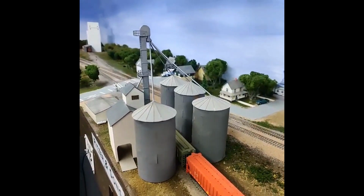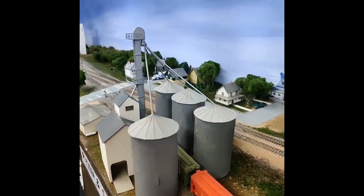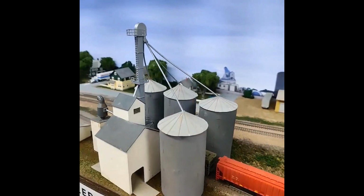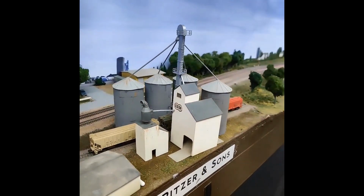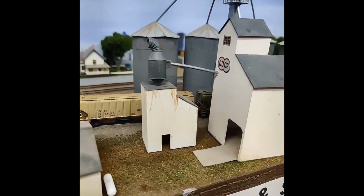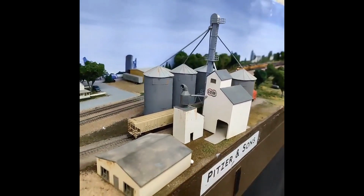And then I finally now have all the silos carefully in place. I threaded the plastic rods into the silos and then glued them in place. I glued the buildings all down, put the little pipe into the main structure there. Now this is Pitzer and Sons.